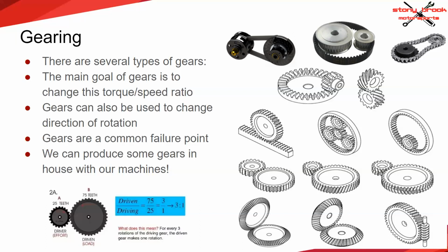So the CVT does all the gearing for us, right? It's a pretty complicated setup, but we don't manufacture it. We just adjust it to whatever needs we have. So basically what happens is this thing will move in and out, and so will this, in order to change the diameter of where these pulleys make contact, right? So over here you can see that this pulley goes in.